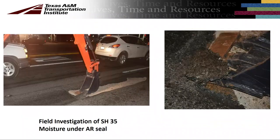I think I skipped. This is another project, State Highway 35. We used a little bucket here, and as soon as you wedge it up with the bucket, you can see the moisture underneath there. So there's moisture underneath all of these seals, and that has a big impact on making these things stick.